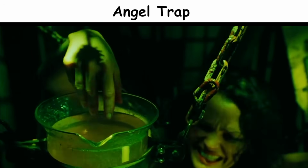Above her is a timer. When the timer runs out, the metal hooks will spring open, ripping her ribcage apart and spreading it open like wings, just like an angel. But there is a way to escape, at least, that's what she's told. A key to unlock the trap is placed inside a glass jar filled with acid. Carey must quickly reach into the acid, retrieve the key, and unlock herself before the time runs out.